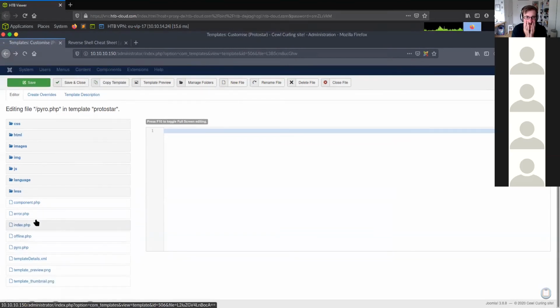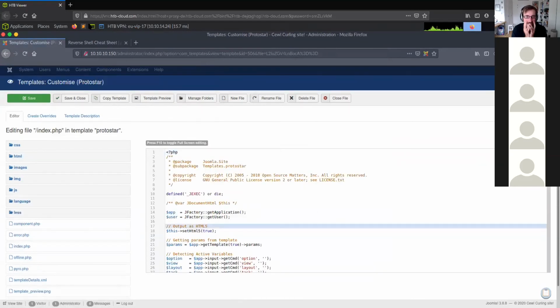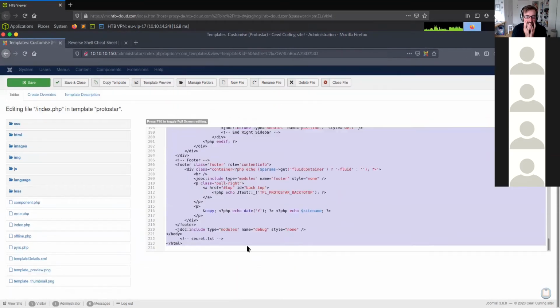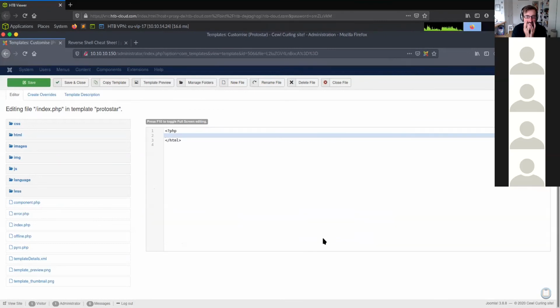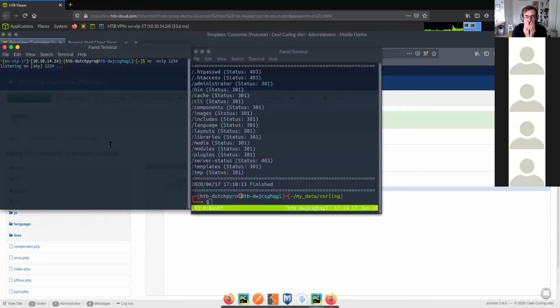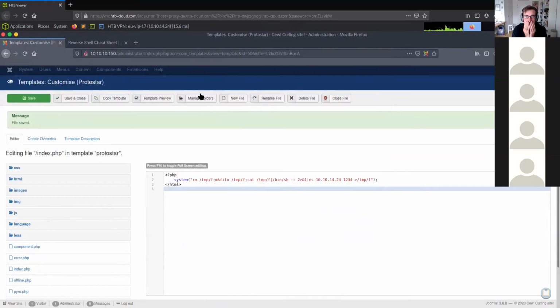But we can also edit one of the index.php files, which will also work. So let's remove the code, because we don't need that code. All we need is our system command. Let's edit this again to make sure it does connect to us. Let's try saving it now. Okay, our listener is running.